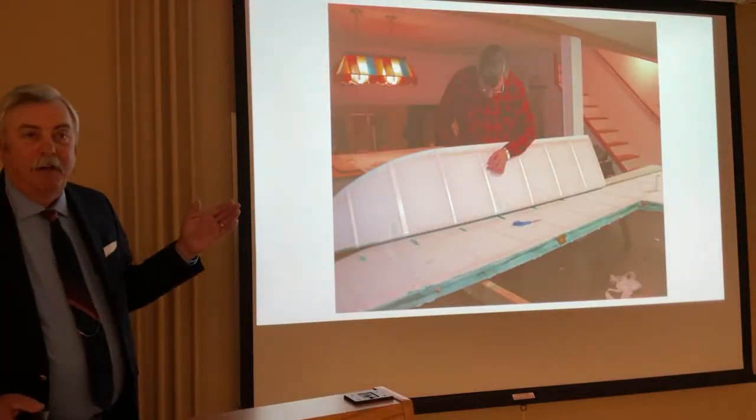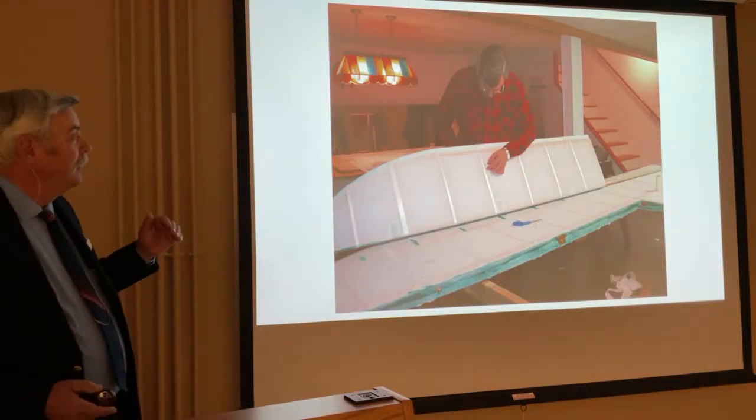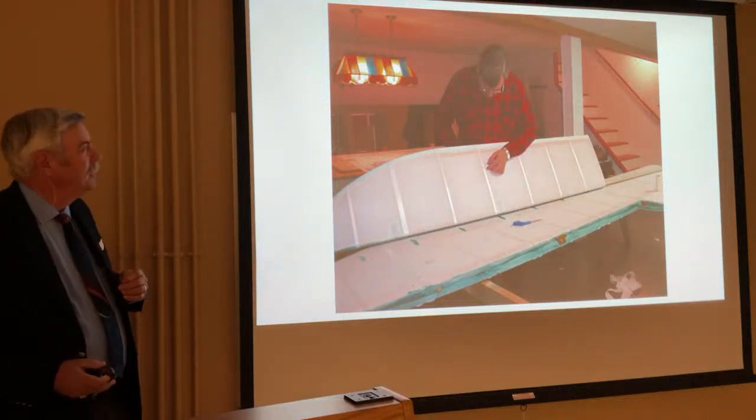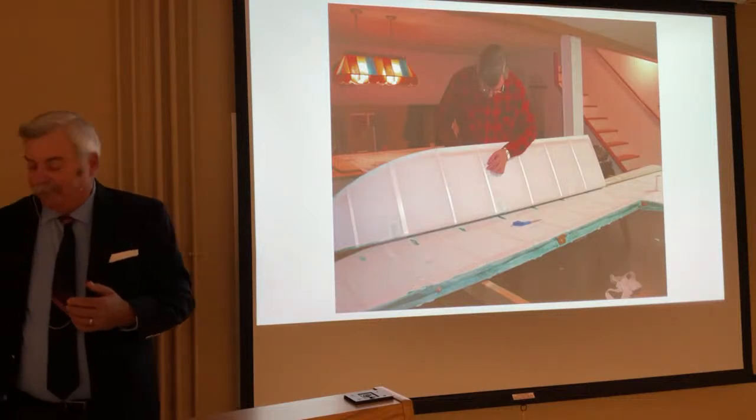It's time to put fabric on the wings now. Let's get them covered up. So in the living room, we're in the basement here, sewing it down. It took 700 some odd stitches to get all the wings sewn up. But after a while, you get into a rhythm. You just stay with that rhythm.